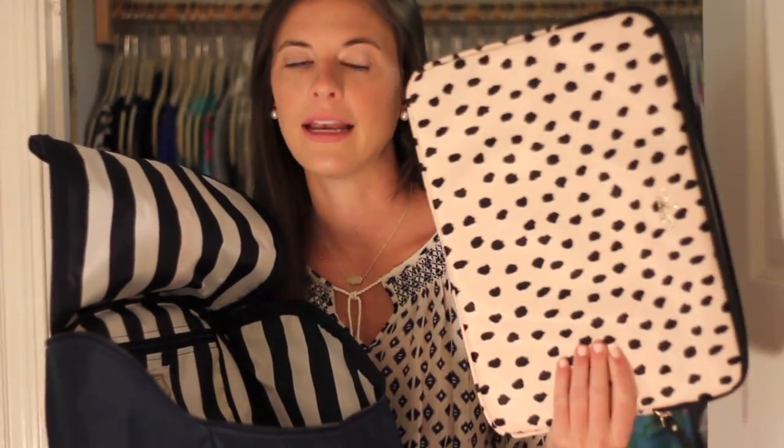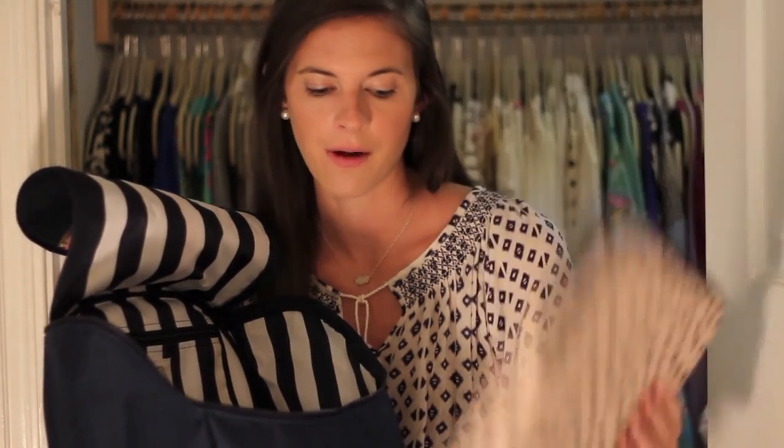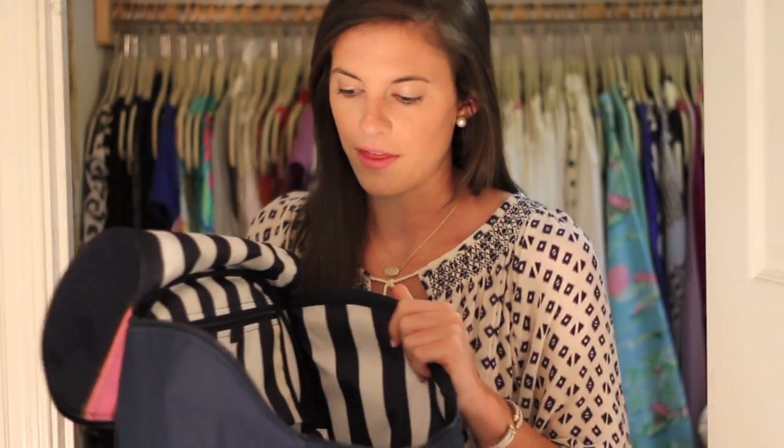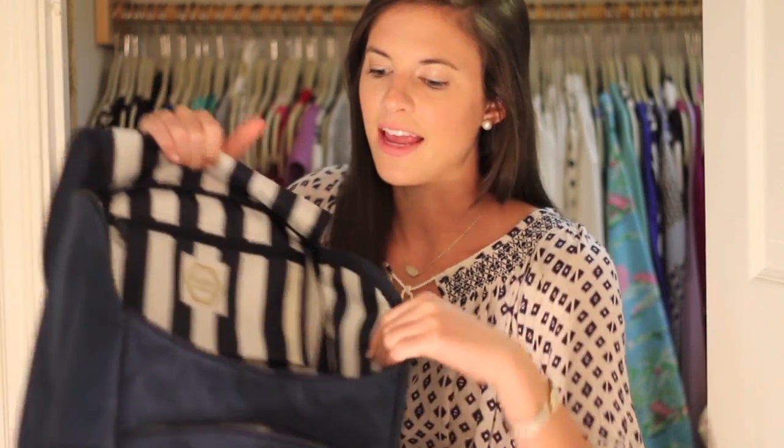So this is actually a laptop sleeve that I plan to use. I need as much extra protection as possible, and this is just a cute one from Kate Spade that's actually on sale on their site, so I'll be sure to link that below. But you don't even need one with her backpack because it has its own padded sleeve, and the inside stripe design is just too cute.